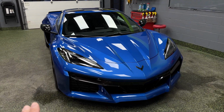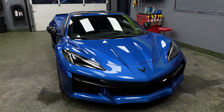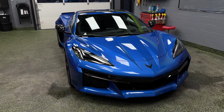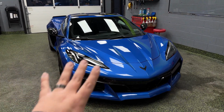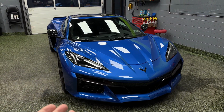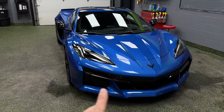Blackout Tinting is going to have this car for about a week, maybe a little bit longer, to do all of the work on it, and we're also going to look into doing some special parts on this car. Since I'm invested in the Corvette community, I thought I might be able to get him some parts to make it look more like a Z07 package. Stay tuned for that. In the meantime, we're going to talk about this.